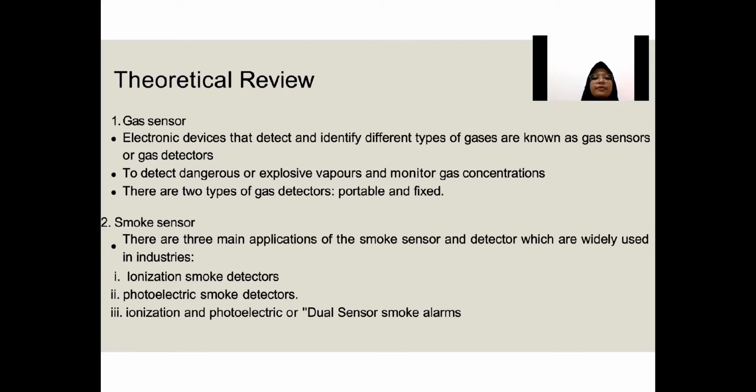Today I will present the theoretical review for the gas sensor and smoke sensor. First, the gas sensor. It is an electronic device that detects and identifies different types of gas, known as a gas sensor or gas detector. It detects dangerous or explosive vapors and monitors gas saturation. And there are two types of gas detector: portable and fixed.